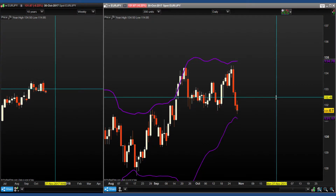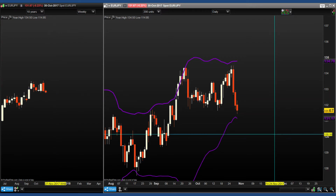This has been my update on this Euro Japanese yen bear call spread. I'll give you another update at expiration to see how the position goes. So I'll catch you by then.